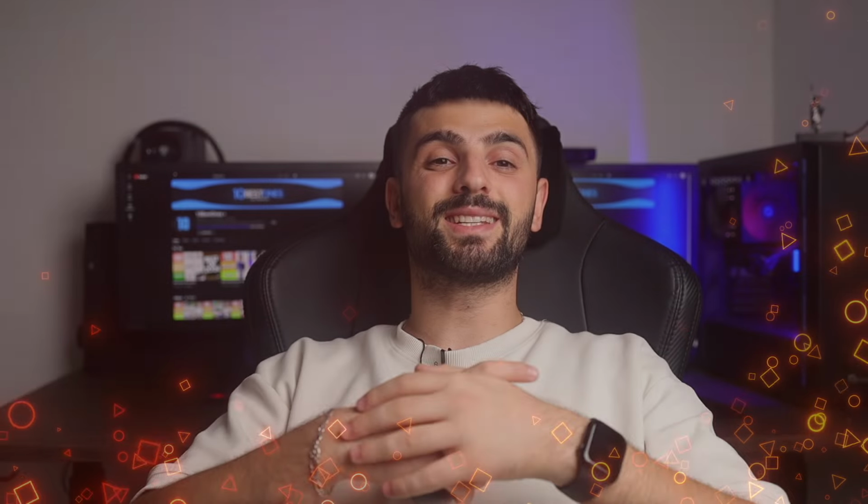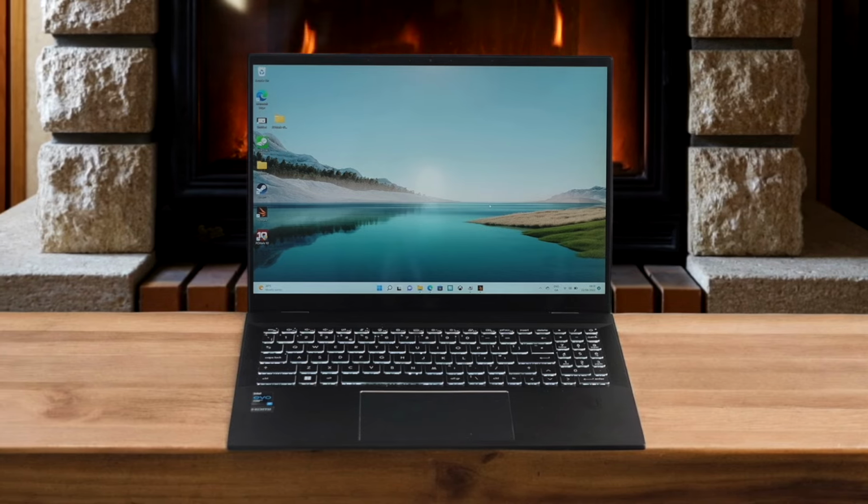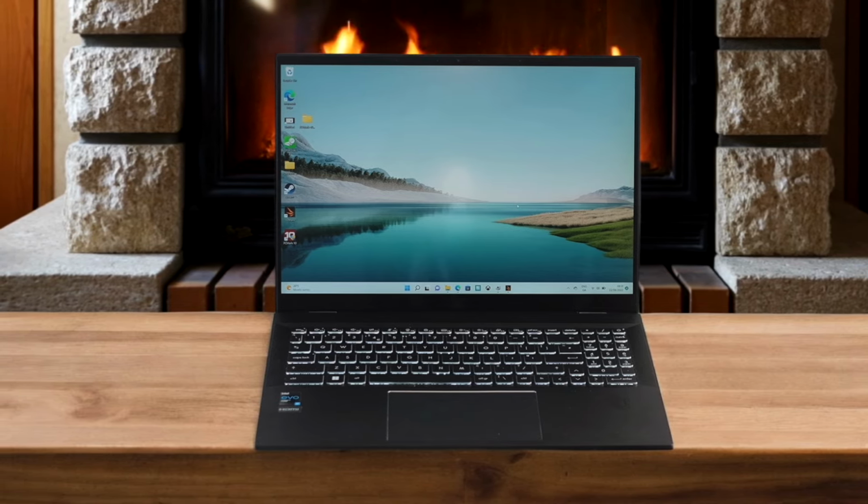Number 6. MSI Summit E16 Flip Evo. This bad boy is packing a punch with its big 16-inch screen and powerful internals. It's great for productivity and can handle some serious multitasking. The build quality is solid and that 165Hz refresh rate is sweet.